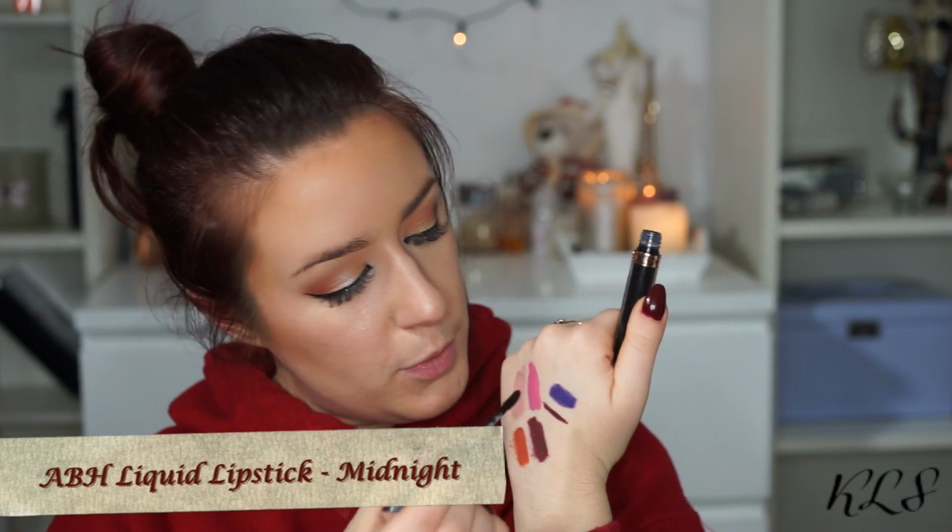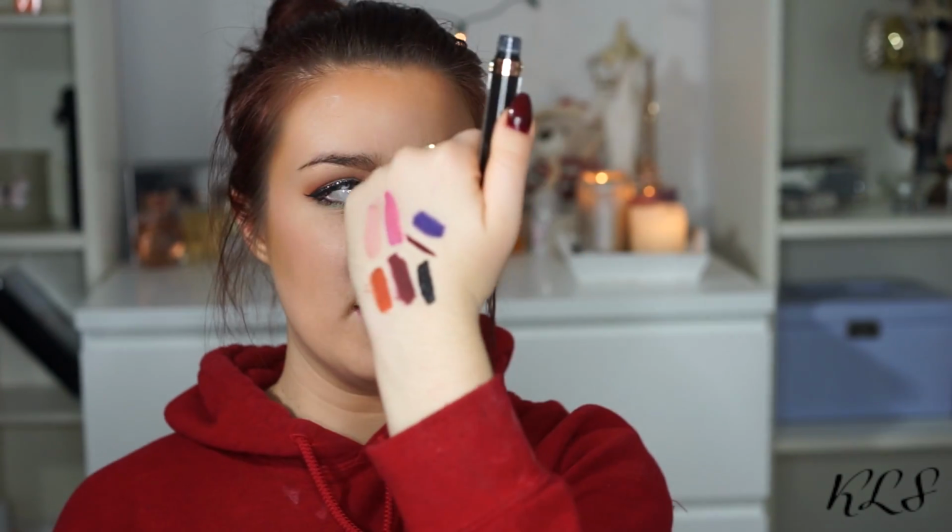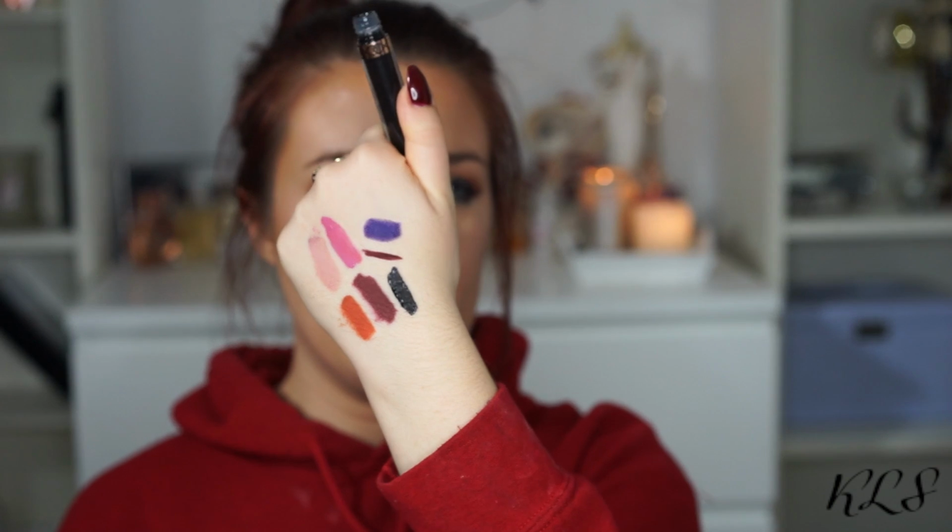I have the amazing black one. This is in the color Midnight. This is also a very moussey texture, and this is just a pure black liquid lipstick. I have worn this a couple of times. You'll see the photos that I post in the blog as well, and I was surprised as to how wearable it was. I was really surprised.